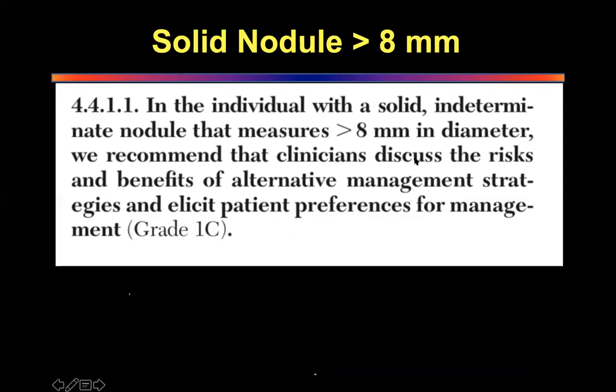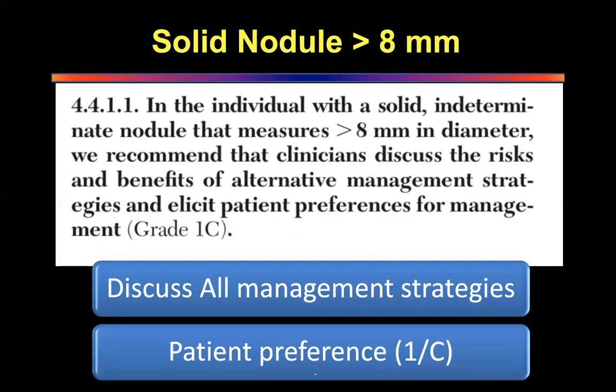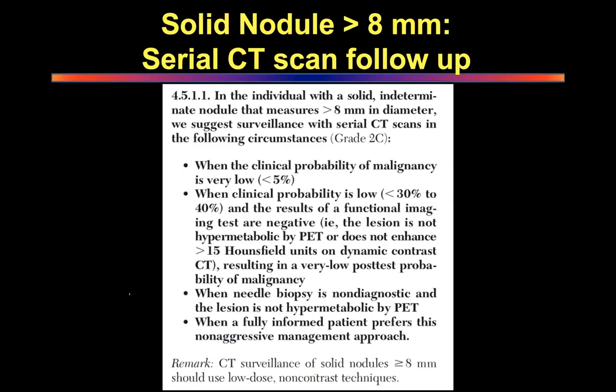Okay, solid nodule, more than 8 millimeters. Discuss all management strategies with the patient and always go with the patient's preference. You cannot force the patient to have a surgical biopsy. If the patient wants to have a non-surgical biopsy, please follow that pathway. So that is why we are speaking about the risks and benefits of all the management strategies and eliciting the patient's preference. This is again level of evidence 1C, okay?